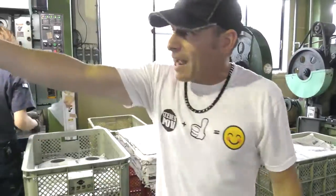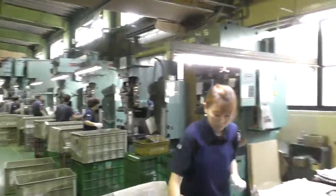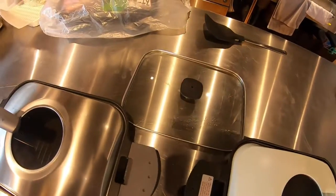You don't think about it. You buy a cooker in a store, you buy something like this, you just take it for granted. Look at how it's made. Look at all the processes. Look at all the people it takes to create one cover for one cooker.